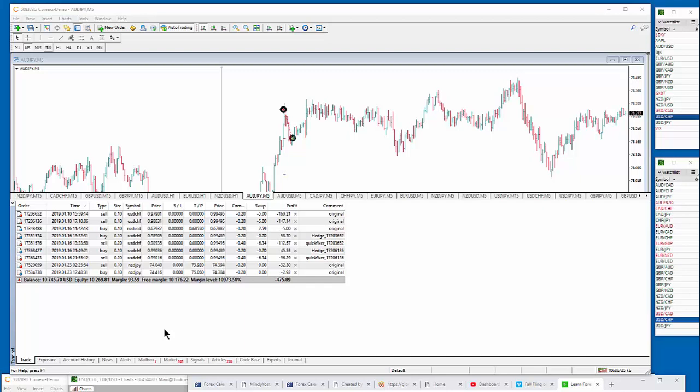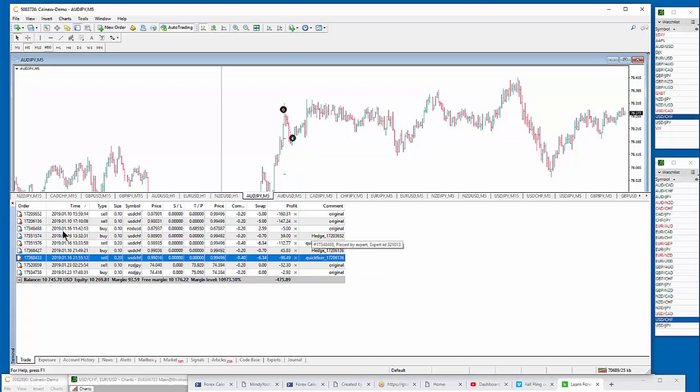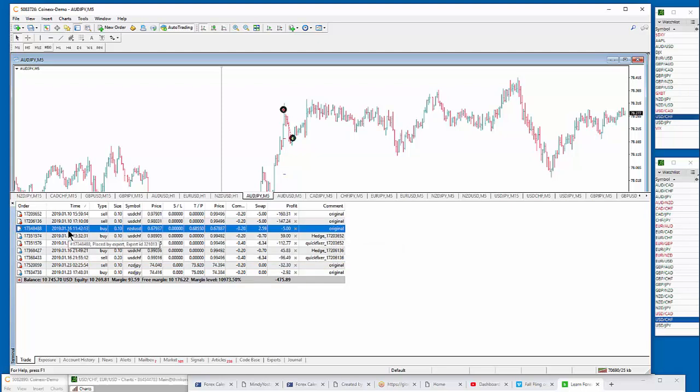Now, on the 17th, if you remember right, we had 2 USD CHF trades that were both hedged and had quick fixers on them. Well, those trades are still here, okay? We also had an NZD USD trade that entered on the 16th, the trading day of the 16th, and that trade is still here, okay?